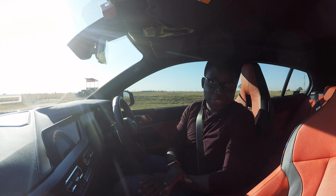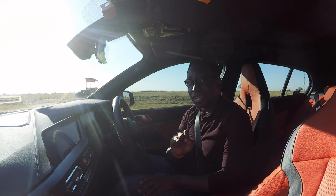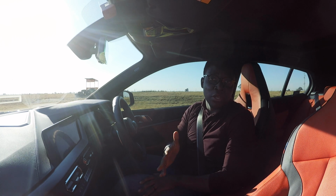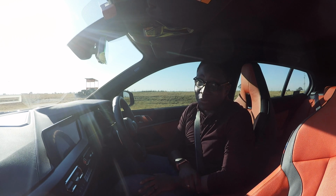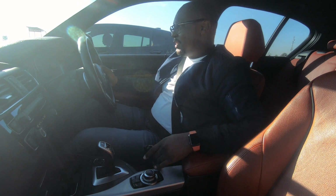You need to take note, that is an M135, which means it's got the N55 motor, not the M140, because that has the B58 motor. The reason why we have chosen an M135 is because we could get our hands on an M135 and not an M140, unfortunately.